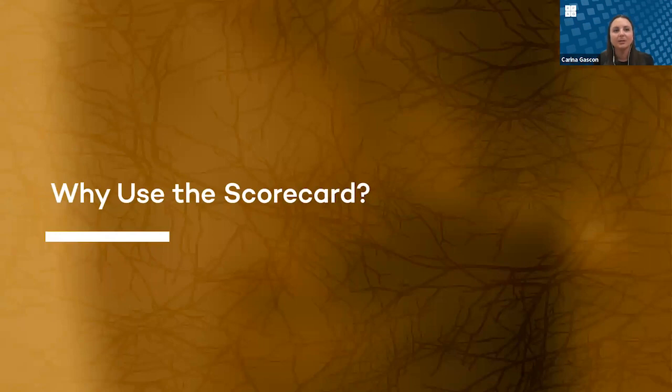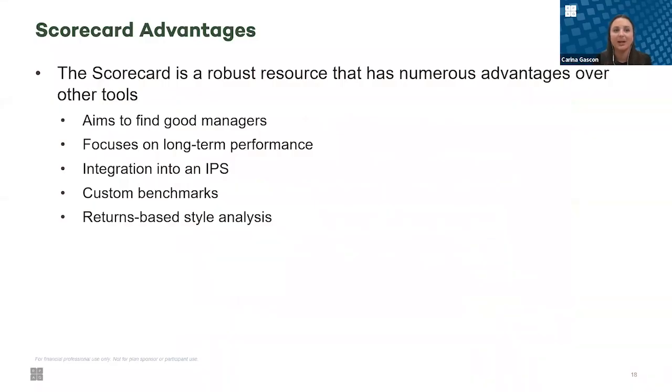All right. So I went over what the scorecard is and what it tells us, how RPAG scores funds in the system, and how the scorecard is used, how we break out each of those fund categories: active, asset allocation, and passive. So let's go over why use the scorecard and what are those advantages that it has. So the scorecard has a ton of different advantages, and you'll notice that most of these bullet points are items that I've gone through throughout this entire presentation.